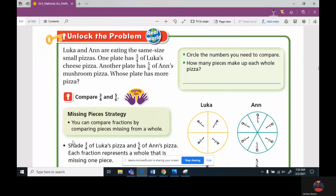So Luca and Anna are eating the same size small pizza. One plate has 3/4 of Luca's cheese pizza. Another plate has 5/6 of Anna's mushroom pizza. Whose plate has more pizza? So we're looking for who? Luca or Anna? It says circle the numbers we need to compare.